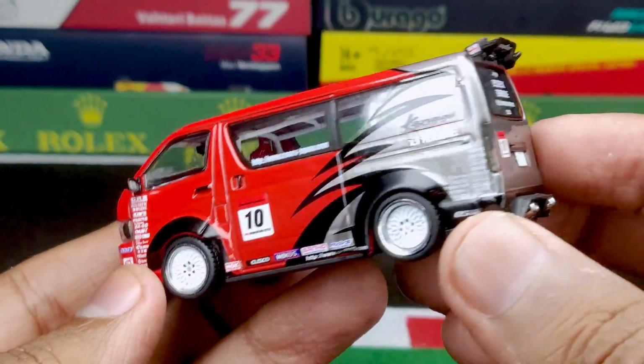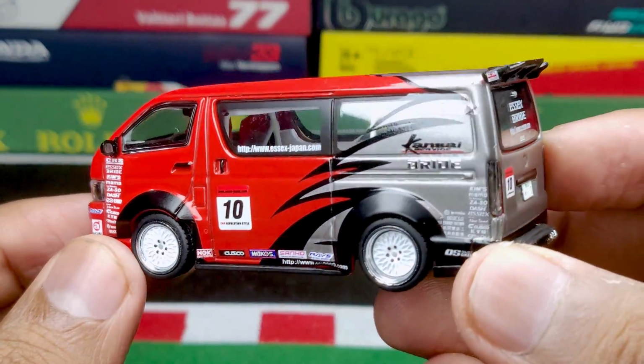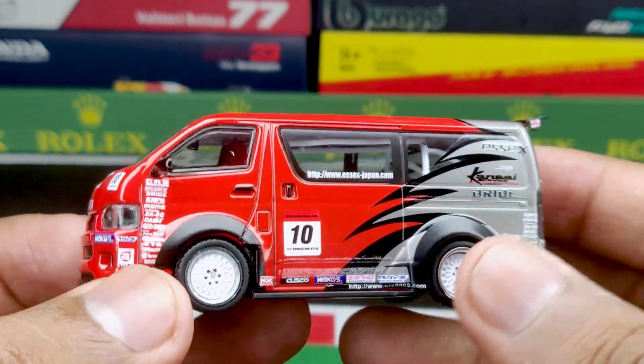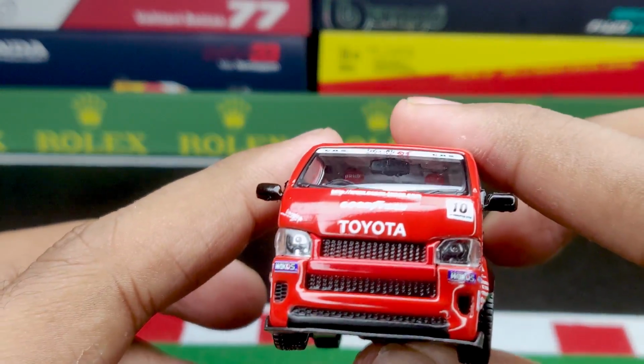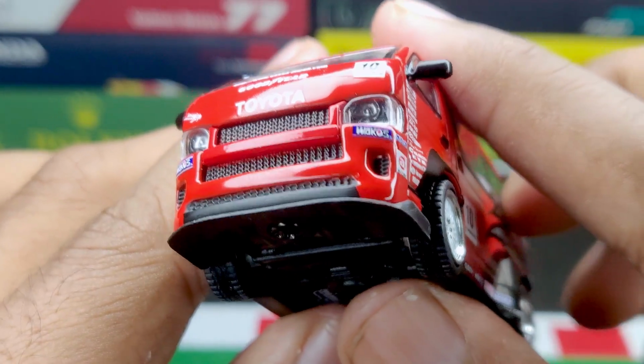Now the very first impression of this car is that it has the most amount of detail I have seen in a Tarmac Works vehicle so far, and in this video I'm going to go through every single one of them because this is a very nice model. So starting with the front, we have this very nice front grille. As you can see, nothing too special over here. That's not the main part.